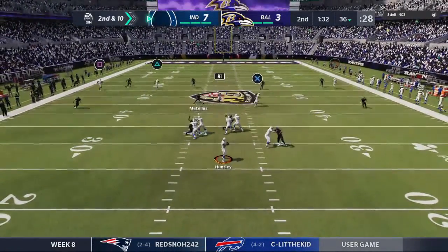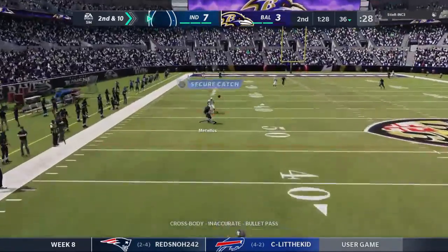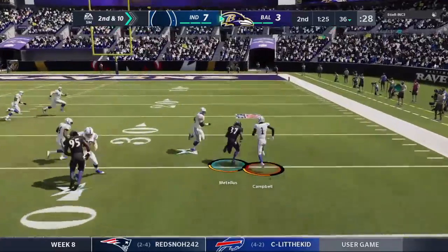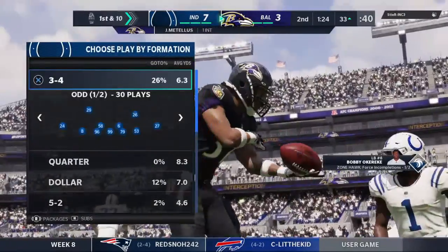Throwing again, Huntley. Forced out to his left. And he fires one that's intercepted. Picked off at the 48. And he's able to get it back to the 33-yard line.